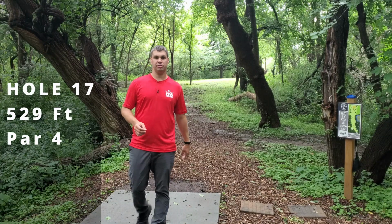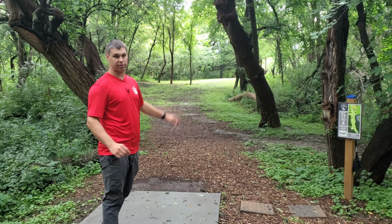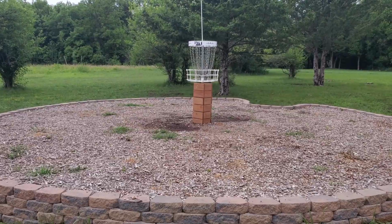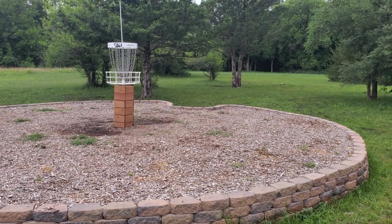Hole 17 is a 529 foot par 4. This is probably going to be a forehand or a turnover off the tee. And then once you land in the landing zone, you have a really tricky upshot with some big trees to navigate before the green. It's not an island green, but it's kind of up on a set of pavers. So it's pretty cool looking.